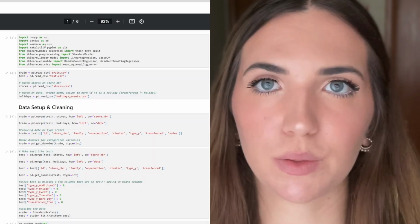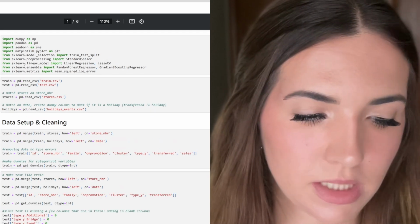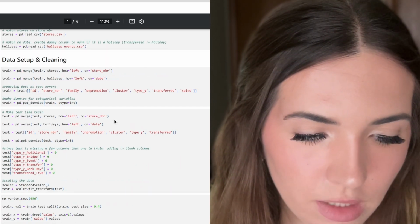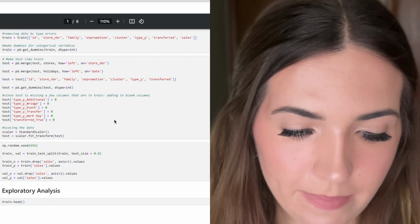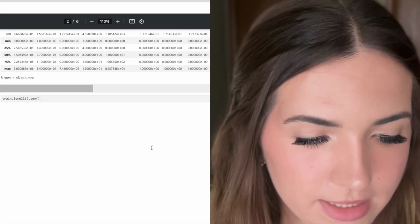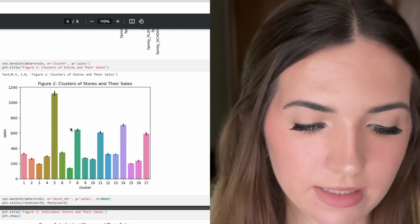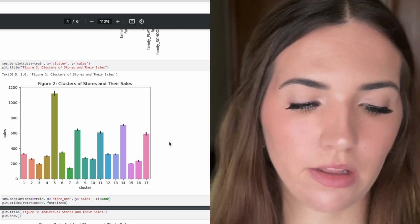And here was the actual code that we ran in Python. I'll zoom in here. We split the data sets that we were given into the training and test data. We cleaned up the data, removed some of the data due to errors, and made dummies. Then we did some exploratory analysis to take a look at the data and see if we could find anything interesting. This is where we created the heat map and the bar chart to look at the different stores in our data set and the amount of sales.